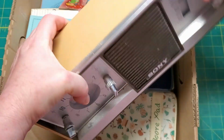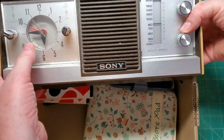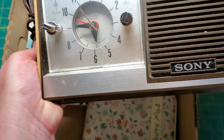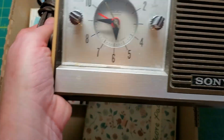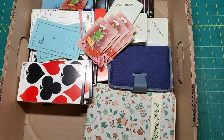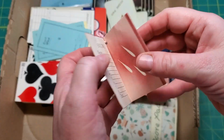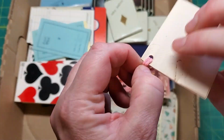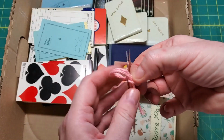This is a vintage Sony radio, and it works. So it has a clock and an AM radio. Does it have FM? I don't think so. I think it's just an AM radio. These little tally cards, they're just cute as the dickens, but I hate the yarn. So I feel like I will be removing the yarn and replacing the yarn with something else.